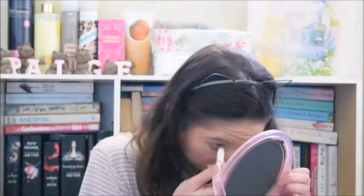Line today, which is just like that inner part of your eye. I'm going to be using this, and this is the NYX Jumbo Eye Pencil in 604 Milk, and using a white eyeliner in your waterline just helps to open up your eyes.